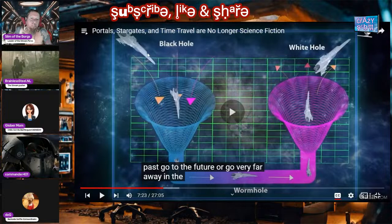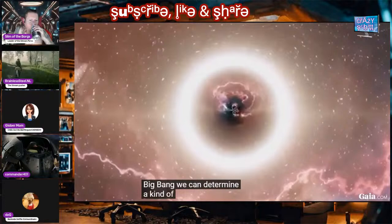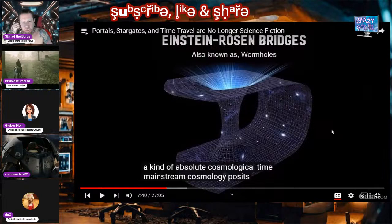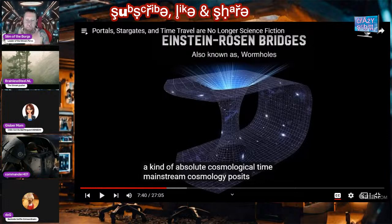Same time period. There is a cosmic time that's determined by the temperature of the black body radiation of the photons coming from the Big Bang. We can determine a kind of absolute cosmological time. Mainstream cosmology. So there is a version of us understanding the heat of the expansion of the universe after this point in time, which we call the Big Bang, which can be kind of a tricky word to use because theologists want to use that in the wrong way. So we just know that at some point in time, there may have been an occurrence of chemicals doing a certain thing that started expanding at some point in time. That's really what I don't understand with this.